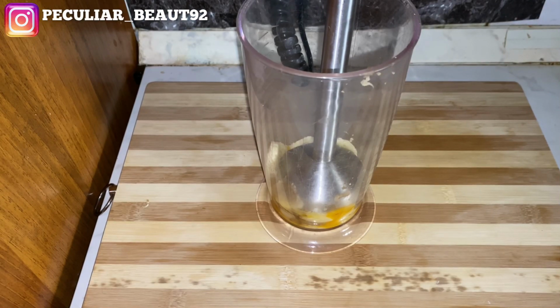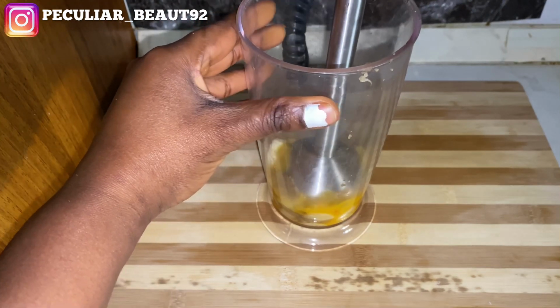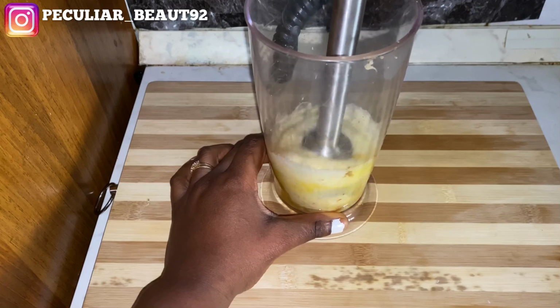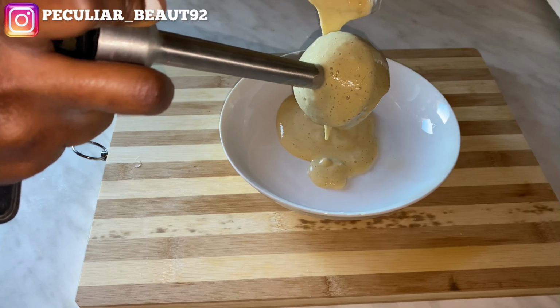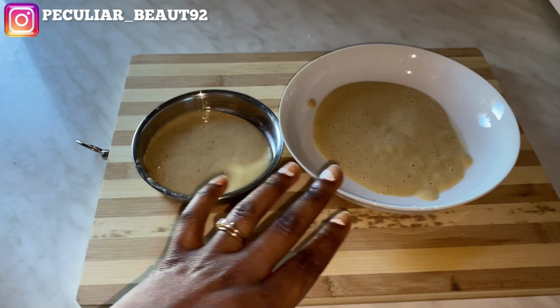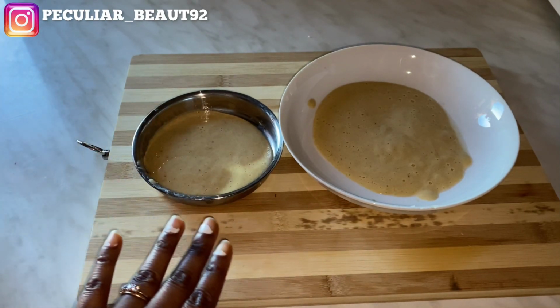So guys, make sure you don't add any water or any kind of liquid inside, just the egg and the banana. That is what you'll be needing for this DIY. Guys, why I divided it into two, I'll be using one for my facial, and I'll be using one for my face scrub. So that is what we'll be doing.